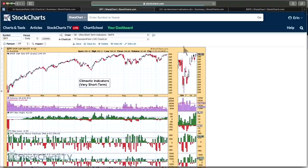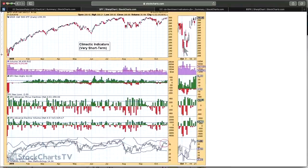Let's look really quickly now at the short-term indicators. These are the ultra short-term indicators. So we're looking at breadth, new highs, new lows, net advances-declines, and the VIX. And we invert our VIX because it tells us overbought and oversold based on the sentiment factor that the VIX has. And as you can see, we hit the top of that Bollinger Band. We never quite penetrated it, but we immediately started heading back down. We're still on top of this moving average, so I think that is positive.